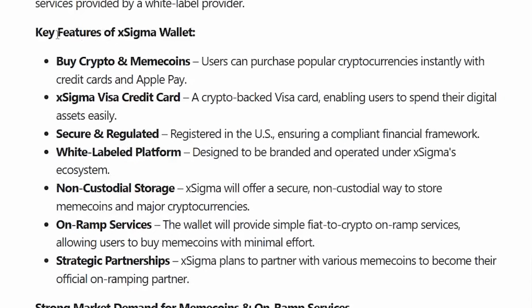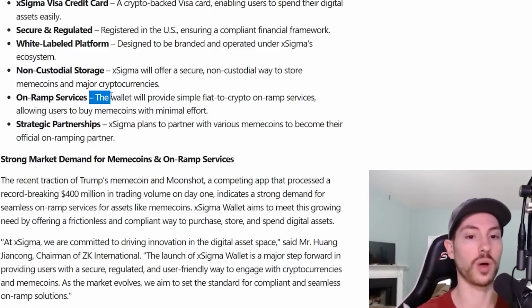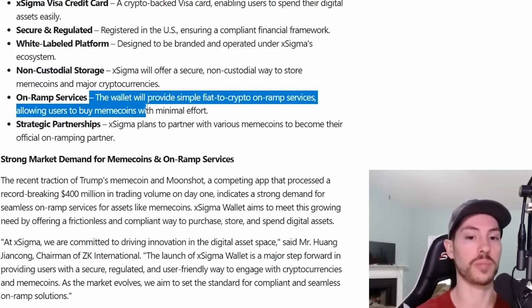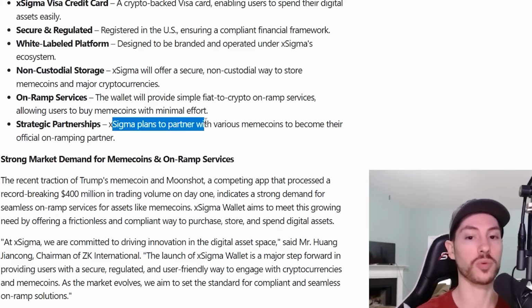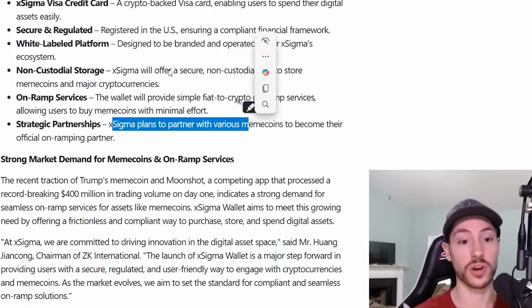And some key features of this X Sigma wallet: you can buy crypto and meme coins instantly with credit cards, Apple Pay, Google Pay, PayPal, and much more. We already talked about this crypto-backed Visa credit card. I want to say that this wallet will provide simple fiat to crypto on-ramp services, allowing users to buy meme coins with very minimal effort. And they do plan to partner with various meme coins to become their official on-ramping partner. So a very nice catalyst right here.